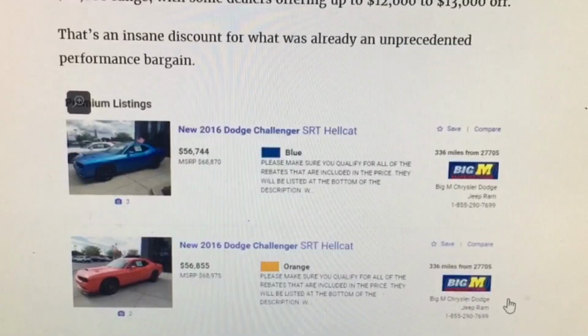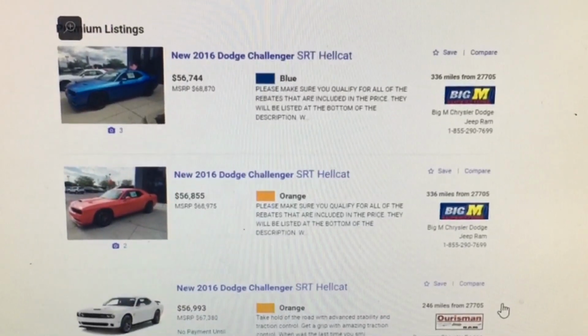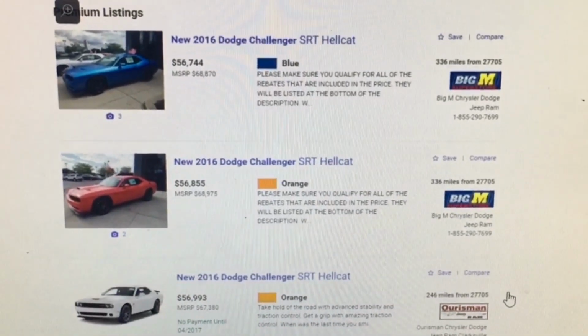Now Hellcats were going for $70,000 when I looked, when they were really hot. You know, they're everywhere on YouTube. Some are 80, 90, it was just upmarked. But I'm looking on cars.com, and I'm seeing them for as low as $60,000, sometimes even $57,000. But the standard price I'm seeing is about $70,000.